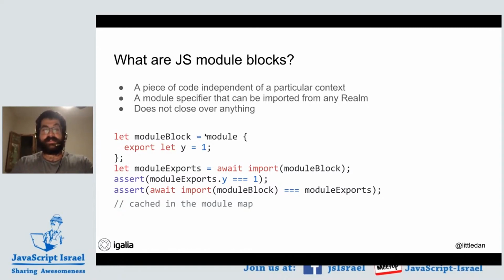So fundamentally, with a module block, you can import it with dynamic import and then get the exports object, and then you can use it. You can see this example uses top level await, because if you're writing any little async await code, it's just natural to use await at the top level.